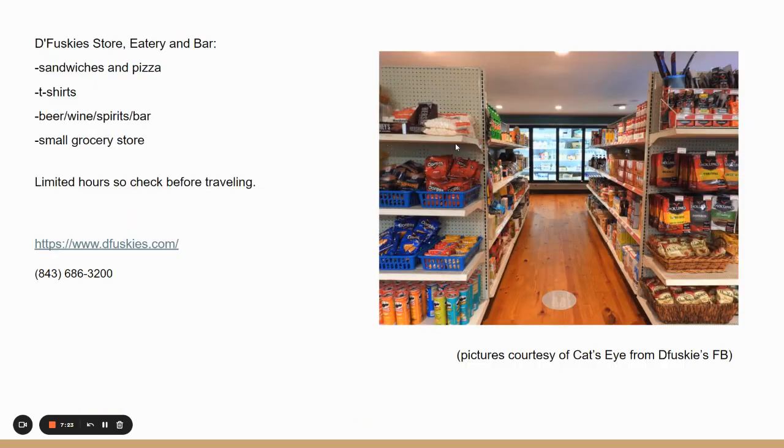This is a new store, Daufuskie Store Eatery and Bar, and they have sandwiches and pizza. They sell t-shirts, they have beer and wine. So it's a small grocery store. They do have limited hours, so you'll need to check with them, but it's nice to have other options.